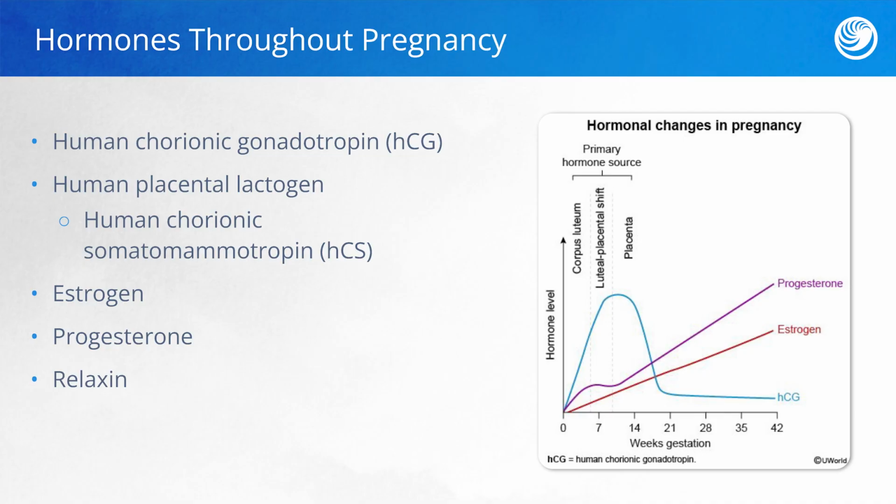Relaxin is secreted by the placenta and corpus luteum, and it works with progesterone to maintain pregnancy. Other actions by relaxin include increasing pubic symphysis flexibility and inhibiting uterine activity and contractions. And prostaglandins, which may be responsible for reducing placental vascular resistance, may also contribute to cervical softening and the initiation of labor.